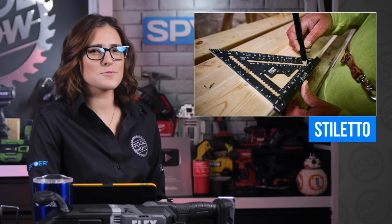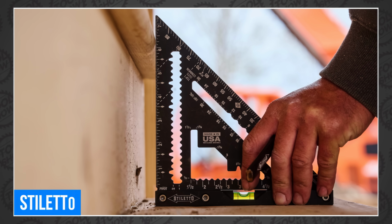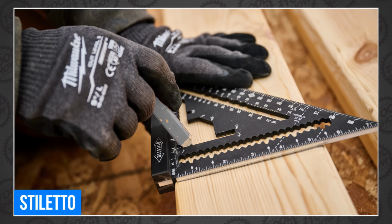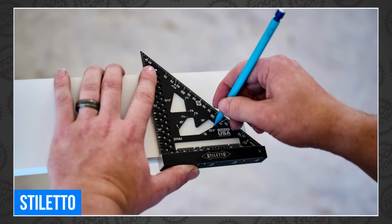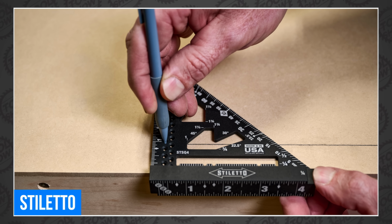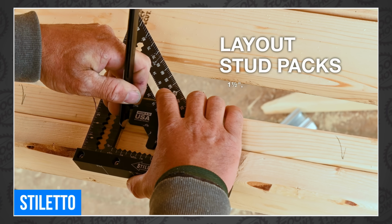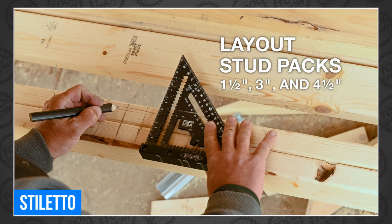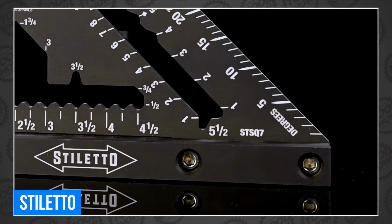Stiletto had a few new announcements this week, and not a single one of them was a $200 hammer. But one was a $100 7-inch carpenter square with a level. So you know, you can skip the level and get one for only $84.99, and they revealed a new 4.5-inch trim square for $74.99. The carpenter squares both feature additional notches that aid in stud layout, ripping boards, and marking rafter pitches. The bomber cutout allows the repeatable stud measurements of 1.5 inches, 3 inches, and 4.5 inches, as well as LVL measurements of 1 3/4 inches and 3.5 inches.